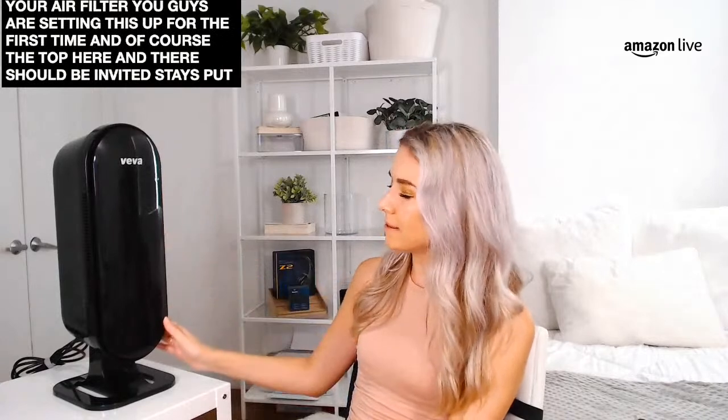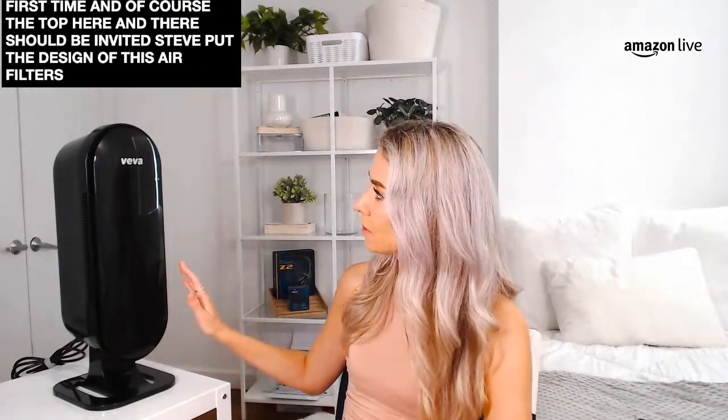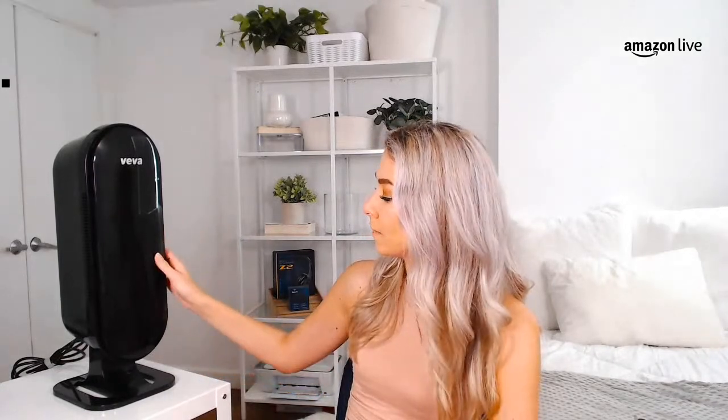Look how slim the design of this air filter is. What I like is just how it does not take up a lot of room inside of my living room, or if you have a smaller bedroom as well, this can work in there as well. Really tall and slim device.